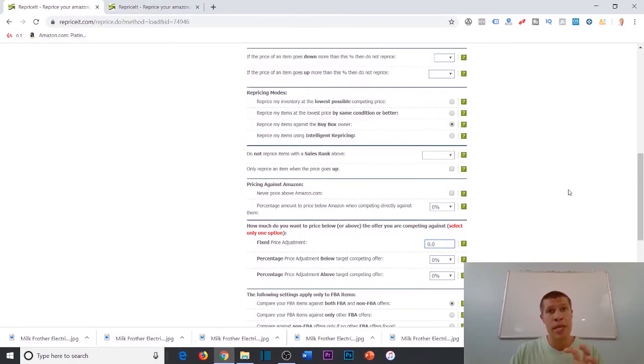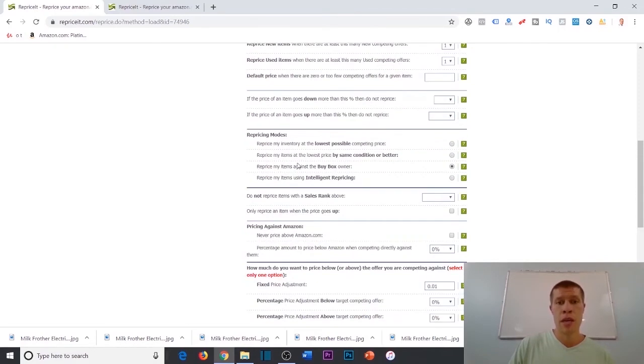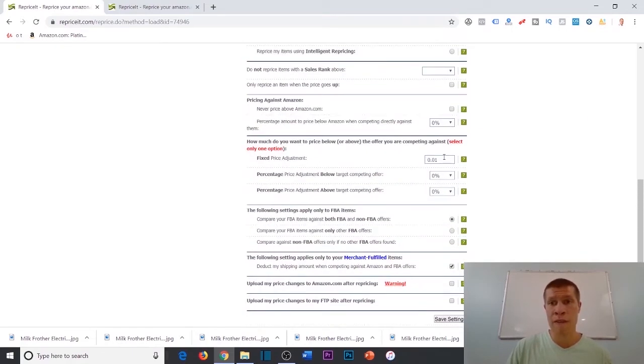So these are the main things that are important, right? Not the other little things. So we could always stay 1 cent below the buy box, right? A fixed price adjustment of 1 cent below the buy box, right? So that's how you could do that. If you always wanted to stay 5 cents below, you could stay 5 cents below. If you always wanted to stay $1 below, you could stay $1 below.